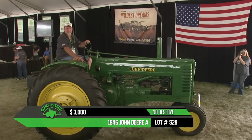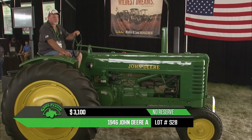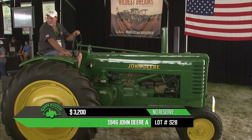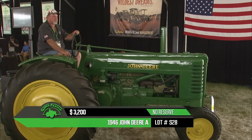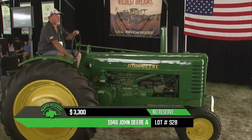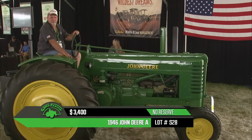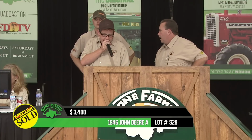They're working on this tractor, just got the $3,000. It sits out next to the south end of this tent, getting ready to make its exit run. They're not giving up on this one. They know what this tractor is worth. $3,400 it sells for. Somebody got a fantastic deal on that one.